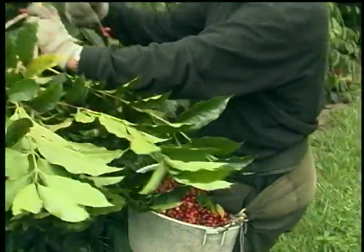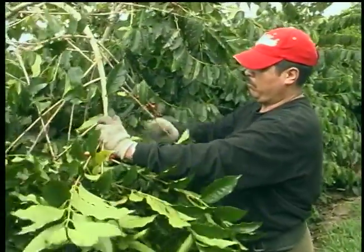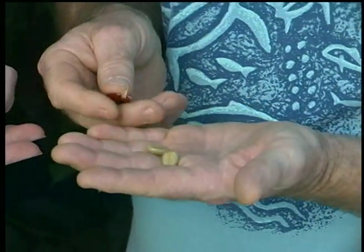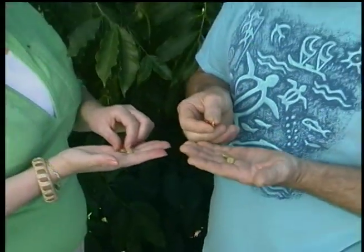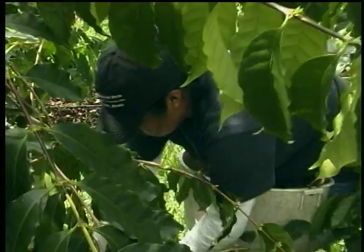Yeah. So then these are the beans inside. Yes. And they're still covered with like a membrane there. That's called mucilage. And we have a machine that actually does just what you did with your thumb, only very, very fast. And that's how the beans are popped out of the skins.